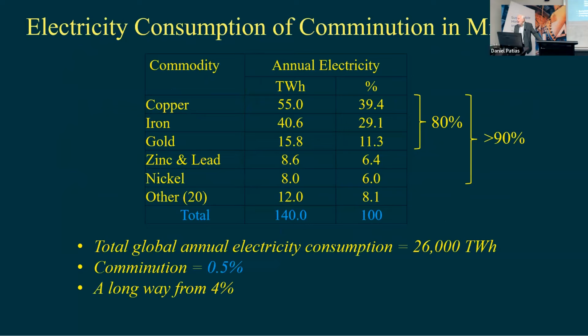However, if you take the trouble to do the calculations and then you do them again another way, and then you do them again another way to cross-check, you end up with the following numbers. So this is the electricity consumption in mining. And if you look at the blue figure, 140 terawatt hours is what you end up with for comminution. Global electricity consumption currently, and when I say currently, that's probably last year's, the most recent figures, is 26,000 terawatt hours. So comminution as defined here in the mining industry is 0.5%. It's not 4% as claimed by many researchers.